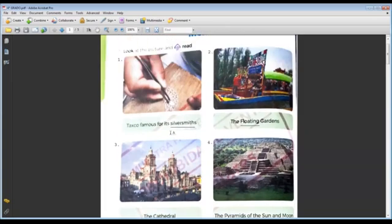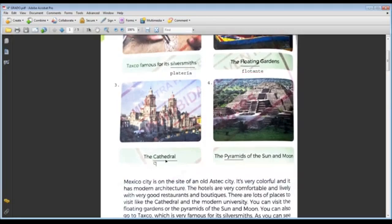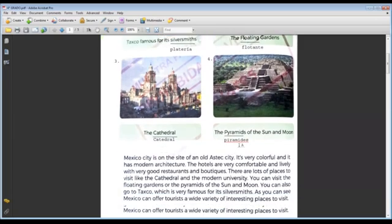Okay, so now you have to write the meaning of silversmith in Spanish, platería. Okay, floating. Cathedral. And pyramids. Okay, I'm going to repeat again. You have to underline silversmiths, floating, cathedral, and pyramids.